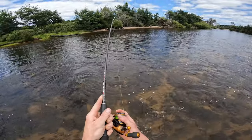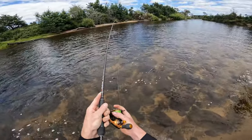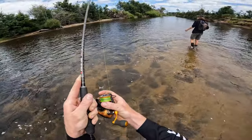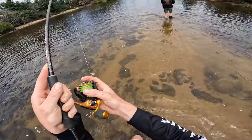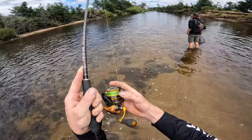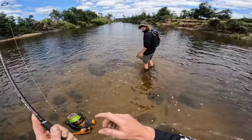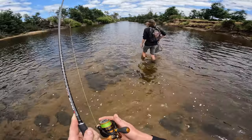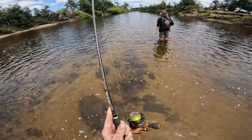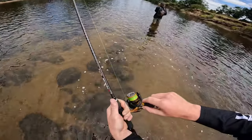Alex, this is huge. Alex. Alex, this is the biggest fish I've ever seen. This is the biggest trout I've ever seen in my life. Come on. Okay, he's gone in the middle though. That's good. Alex, what the hell? Alex, did you see it? It was so big. Alex, it's 100 meters away. Oh my God. If this fish comes off, I'm literally gonna cry. I can't do anything.